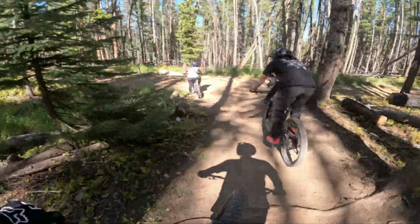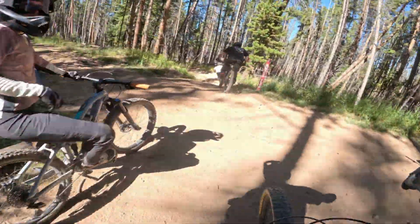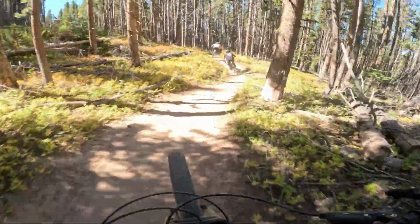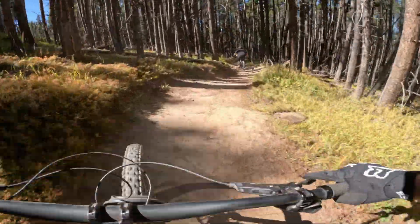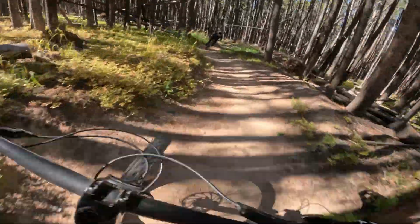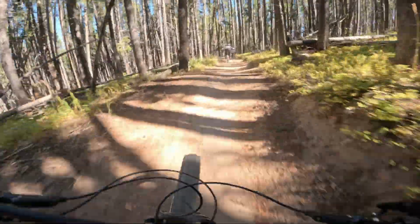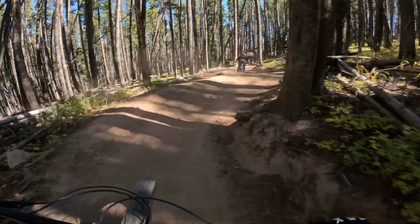Yeah, really fun. We did a few other blues while we were here, but Radio Flyer was by far my favorite. We did a blue called Big Mamba as well, which was fun, but Radio Flyer has it beat by a mile. It's prettier, there's more variety, there's bigger jumps, but you don't have to hit them, there's more berms, the dirt's better. It was just all around a really good time.